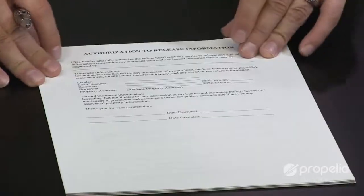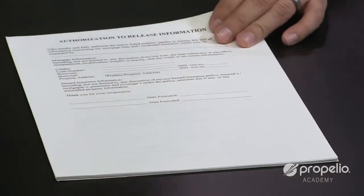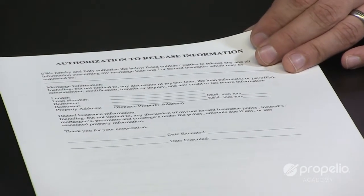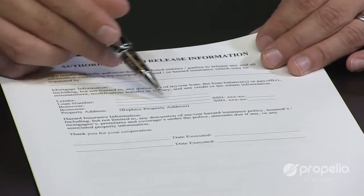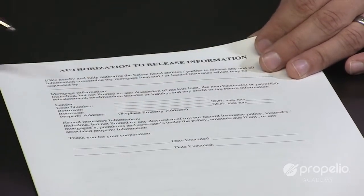This is the authorization to release information. What this does is I'm going to turn this into your bank. This is going to make it to where they have the ability to talk to me, because right now they're not going to talk to anybody but you. So what I'm putting here is my company and its employees, so that it may be me or one of my employees that calls. What I need from you is to put your name right here under borrower and the last 4 of your social, and then just sign and date down there at the bottom.